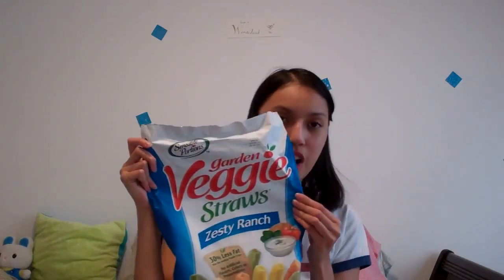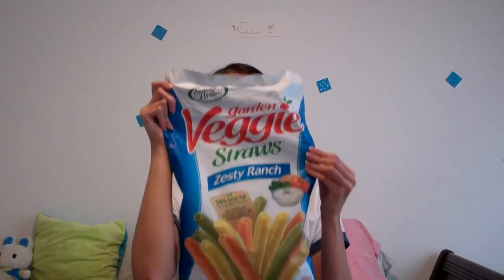Another thing that I've been loving is food. Who doesn't love food? But more specifically, I have been loving these. These are the Garden Veggie Straws in the flavor Zesty Ranch, and I love these things so much. Some of them taste like French fries, some of them taste like salt and vinegar chips, and overall they claim to be healthy, but they're just really good and really addicting, and every time I eat them there are no crumbs on my bed, and what more can a girl ask for, honestly?